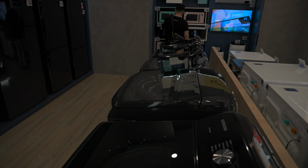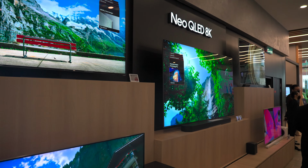Invited to the store today to check out the place, and all I can say is it's really premium, it's new, and this is the first Samsung bespoke store in Malaysia.